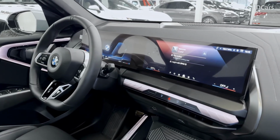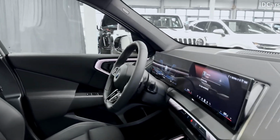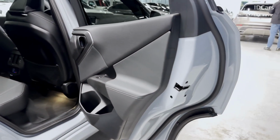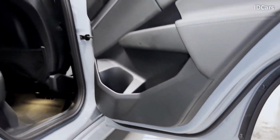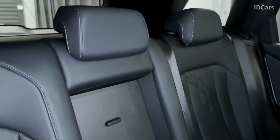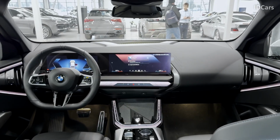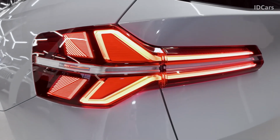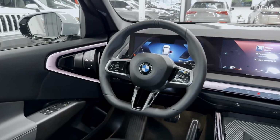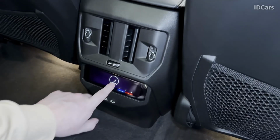Value and competition. A surprisingly smart buy. The 2025 BMW X3 30 xDrive starts around $50,000, with well-equipped models, premium package, and M Sport Shadowline trim landing around $60,000 to $62,000. That undercuts the Mercedes GLC 300 4MATIC by several thousand dollars for similarly equipped versions. Audi's Q5 is also a strong rival, but lacks the same driver engagement or cutting-edge tech. With better efficiency, more cargo space, and superior dynamics, the X3 offers perhaps the best overall value in the premium compact SUV segment today.